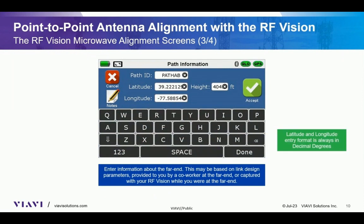That will take you to the path information screen, where you enter the path ID and the latitude, longitude, and AMSL height of the far end antenna. This information could be derived from the link design parameters, provided to you by a coworker at the far end, or captured by you on a prior visit to the far end. Note that the latitude and longitude are always entered in decimal degree format in this screen. Select Accept when you're done.